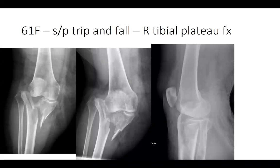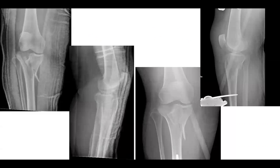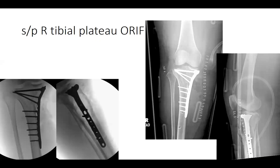Next is a 61-year-old female who sustained a trip and fall with this right tibial plateau fracture. She was provisionally reduced and then splinted in the ER, taken the following day for an X-fix, and approximately 2 weeks later taken for removal of the X-fix and ORIF of the right tibial plateau.